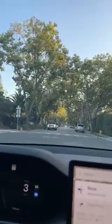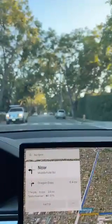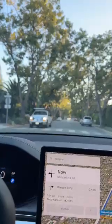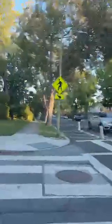It's interesting. This is like an unprotected turn for us. Yeah, okay, so this is a tricky one. So this is turning left onto Middlefield in Palo Alto where visibility is not great. So it's like both sides. Yeah, cars coming from both sides at pretty high speeds. But did it? Yeah, no problem. Great.